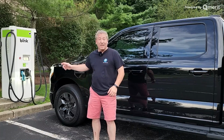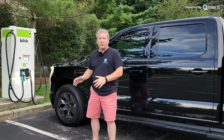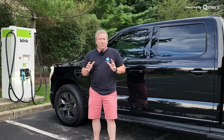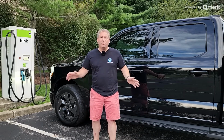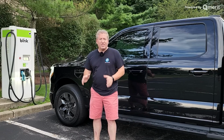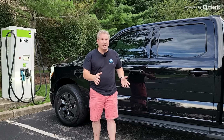And then there's the Blink network. Now, Blink offers a variety of ways that site owners can partner with Blink to put charging equipment on their property. One way is that Blink will come in, pay for everything, install the charging station, pull the permits, do everything, and then they own and manage the charging station, and they set the rates. In that case, they set the rates according to what Blink charges in this area.